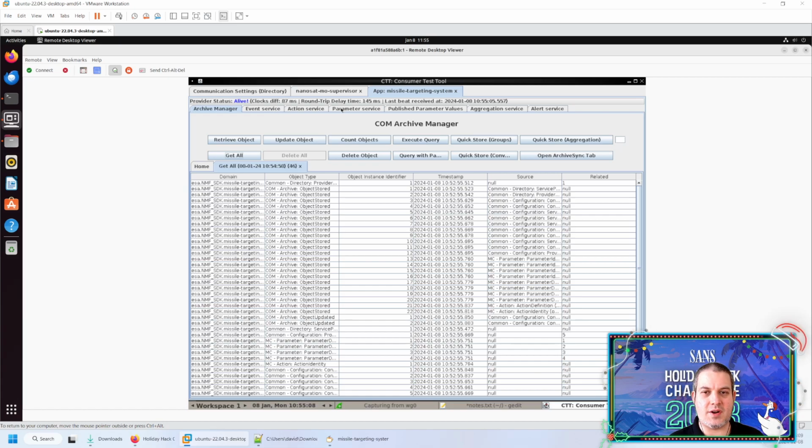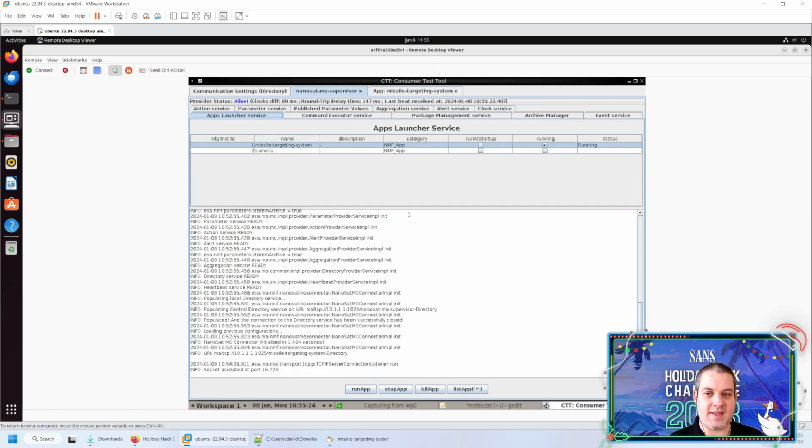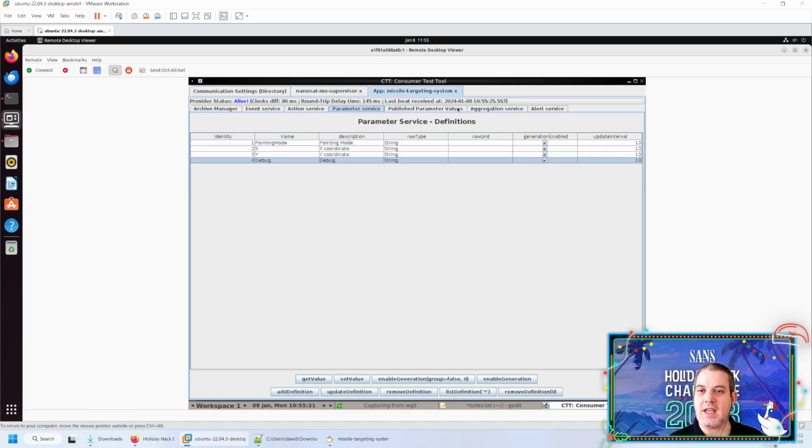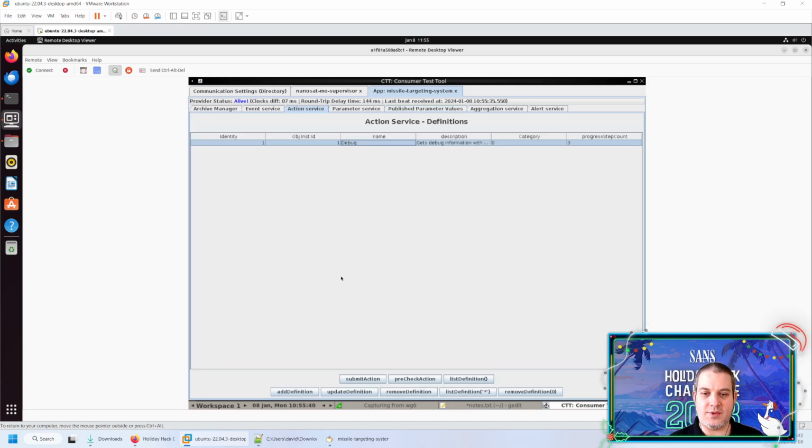But the interesting part, of course, is the parameters that we can create. There's a pointing mode that looks interesting. I'm going to enable the generation of these, so we can monitor them a little bit. And one place that is going to be very important for us again is the app launch service here, because we do have here debug messages coming in. And let's see the published parameter values. So debug is the only action that we can do here.